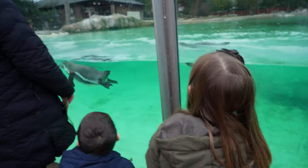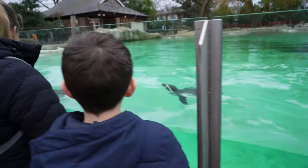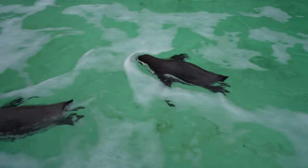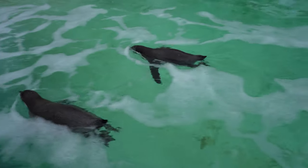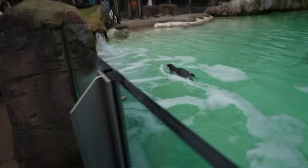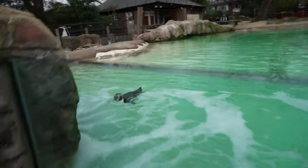Wow. I see orange. Red! I see orange and red! And orange and red. This one just had a bubble in its head. It's like they're using the current to swim against it almost. A bit of training. Swimming in the bubbles.